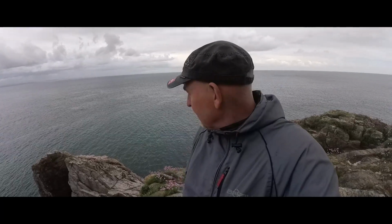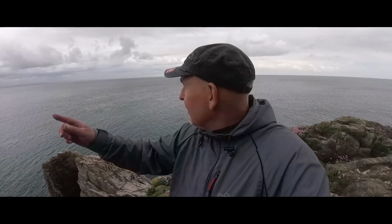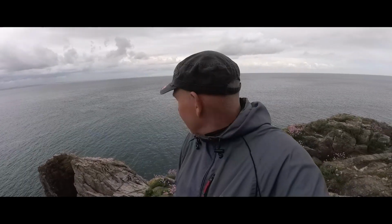Well, I've come as far as I possibly can. I've come all the way down into the quarry and down to the end of the headland. Sorry for the wind noise. Now I'm hoping that I can take some photographs of the fulmars as they fly by, but they're very close. I've got my 200 to 600 mm Sony lens. So let's give it a go, shall we?